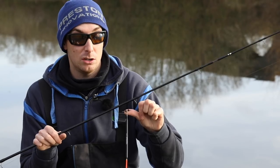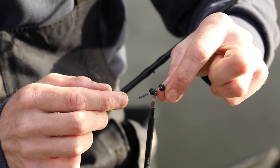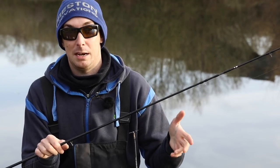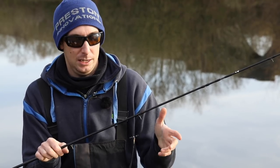So those two shot are locked on to a piece of 1.2 silicone, and I do that with all my floats now. It protects the line, and I've done it for years, and it's not going to damage your line by using that harsh non-toxic shot straight on your line, and I wouldn't really recommend it without any silicone.